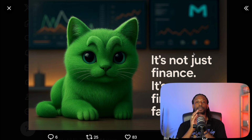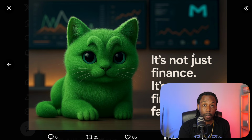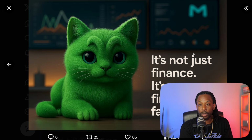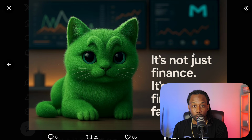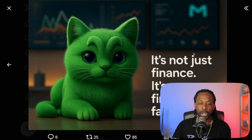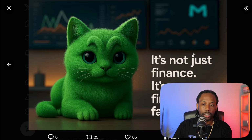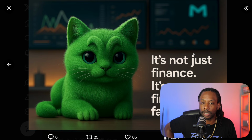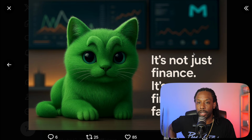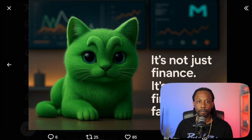So we're seeing Mammo integrated with Moonwell. Moonwell about to be directly on your iPhone in an app form. I think that's very smart. So you got the base app where you can connect everything, and then pretty soon an app directly on your phone, managing finances, borrowing, lending, and trading. It's not just finance, it's your financial familiar.